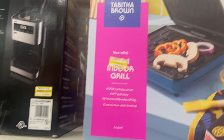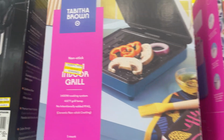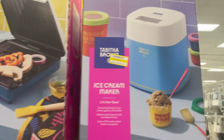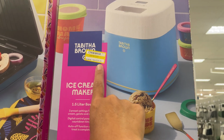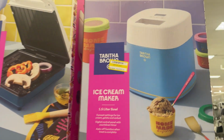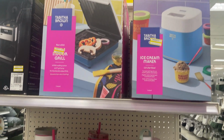They have this Tabitha Brown indoor grill. It was $40, it's now $20, so that's 50% off. They have an ice cream maker by Tabitha Brown, was $50, now $25. So it looks like they have these Tabitha Brown small kitchen appliances for half off right now in the clearance aisle.